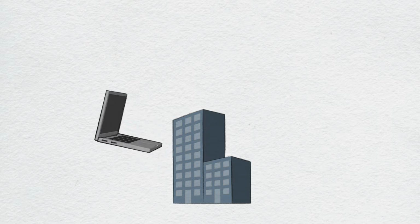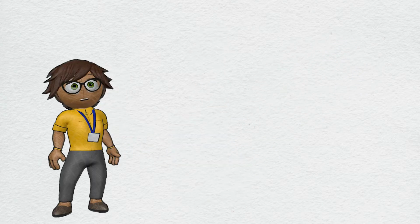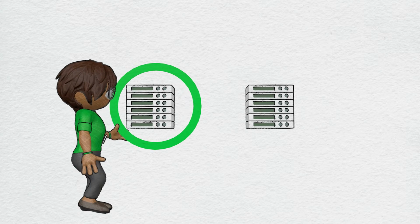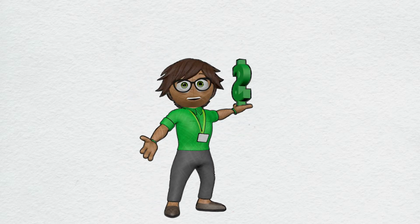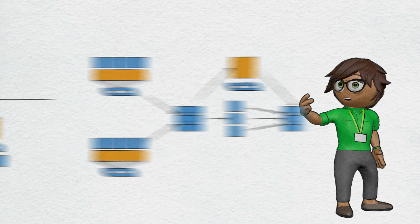IT workloads are increasingly moving outside the on-premises. At Veeam, we like to do things differently. That's why we developed a universal subscription offering that combines workload portability with cost savings and the freedom to adjust IT infrastructure to rapidly changing needs.